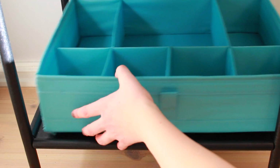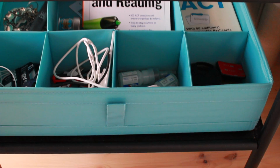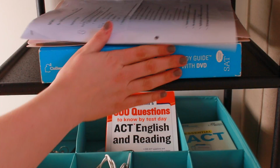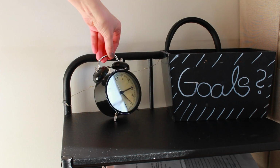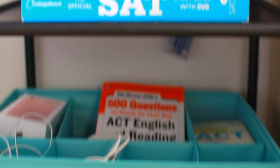Though for the other must-have items, I placed them into this organizer from IKEA, which is supposed to be for your drawers, but hey, it worked great here as well. Lastly, I put back some of my books, the spin, my clock, and ba-boom, nightmare to daydream in less than 5 minutes. Thank me later.